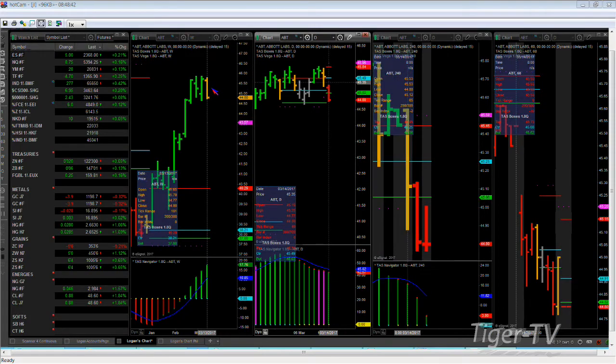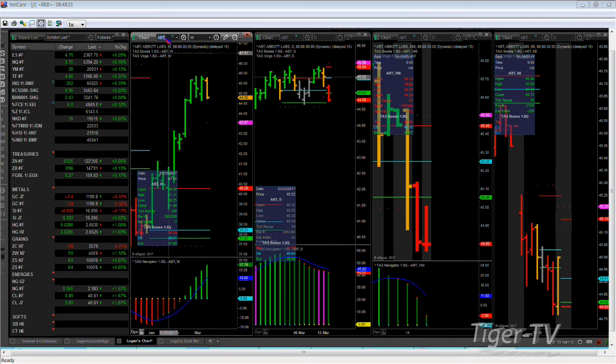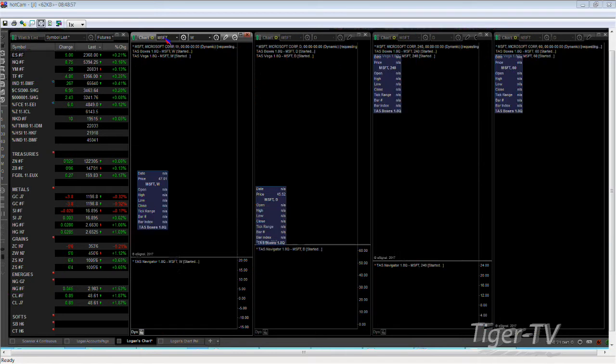I'd love to see a new profile happen here on the long-term weekly and see where those targets are down below first, and then try to set up a kind of a back and fill trade on the short side. Let's take a look at Microsoft.